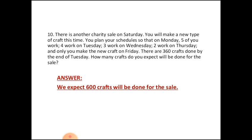So we add all. So 200 plus 160 plus 120 plus 80 plus 40. So it was a total of 600. So we expect 600 crafts will be done for the sale.